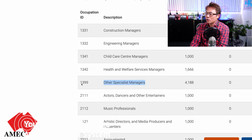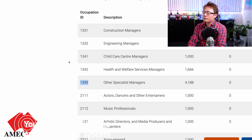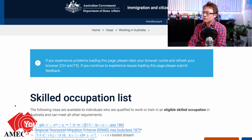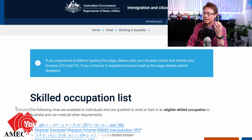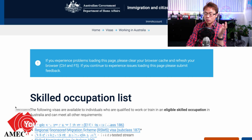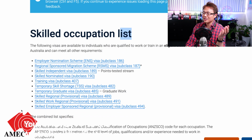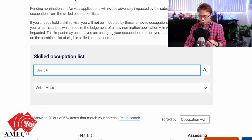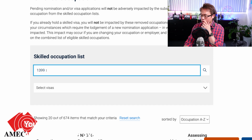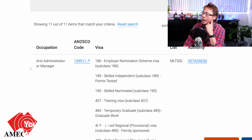All you need to do is search on ANZSCO code 1399, and I've got another web page opened up here. This is a very good web page that the immigration department has done. All you need to do is type in Google Home Affairs skill occupation list, and they list out all the occupations down here. As we can see, it says 1399 before, right? So if we type in 1399, it should link you to all the 1399 managers.